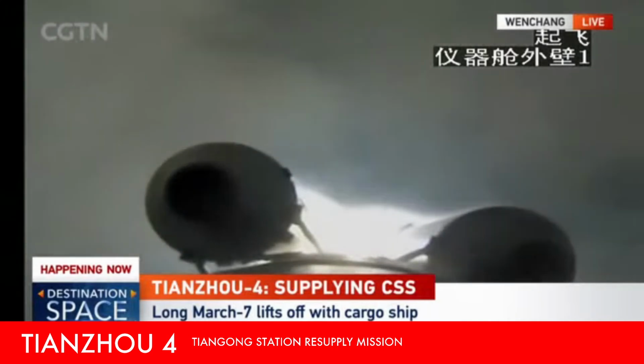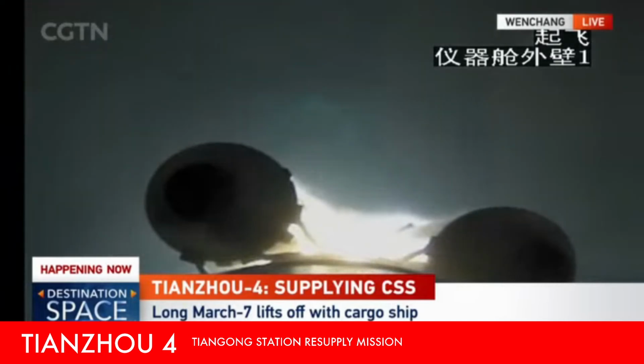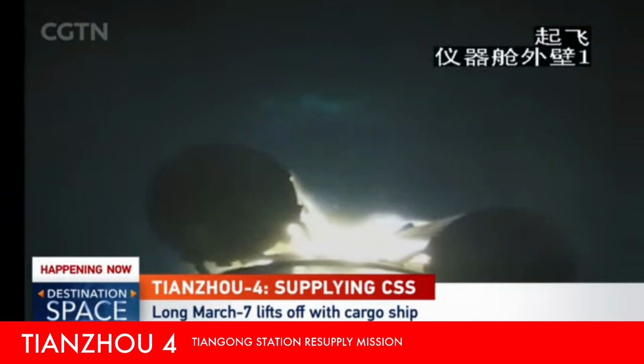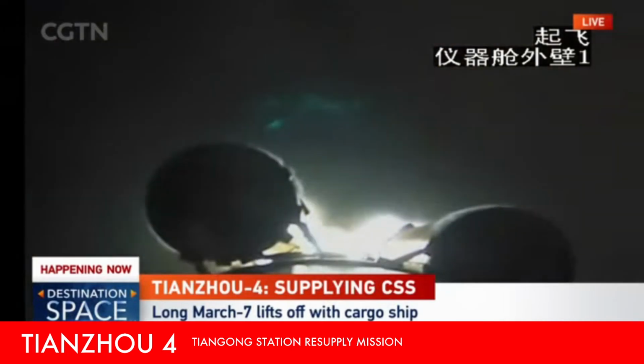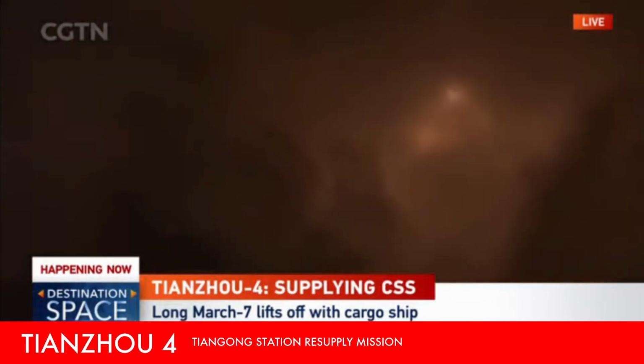So how long will Tianzhou 4 take to reach its destination? Well, about 8 to 10 minutes. It will reach an altitude of about 200 kilometers and its final orbit. So according to the commander, everything is going on very well now. Yes, we can see T plus 20 seconds into flight. Everything looking good for the Long March 7, having launched from the Wenchang launch complex. Yes, and the 4 boosters will be separated at about 170 seconds.